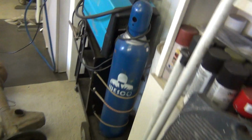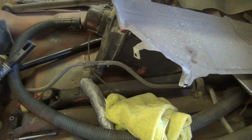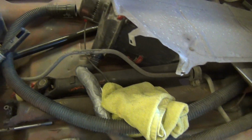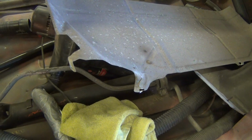And then throw in the transmission. Try to figure out which drive shaft I'm going to use, either the original one or the other one. The original one actually came out of a Camaro. Mine broke, but I got another one that actually came out of another Camaro. It's just a solid drive shaft.